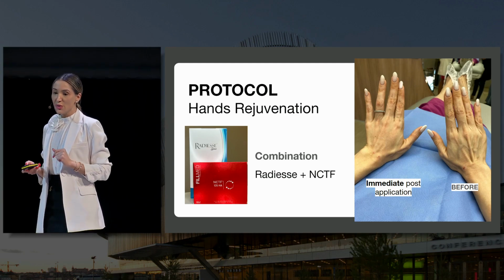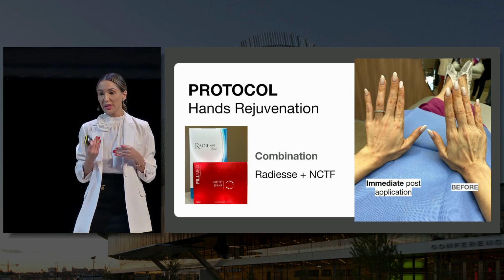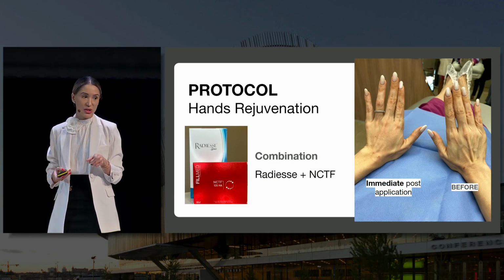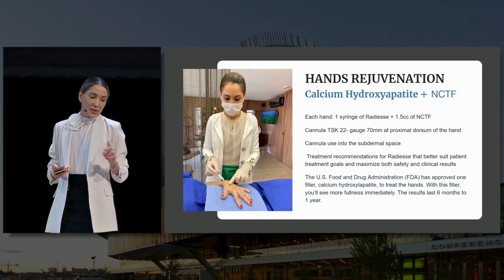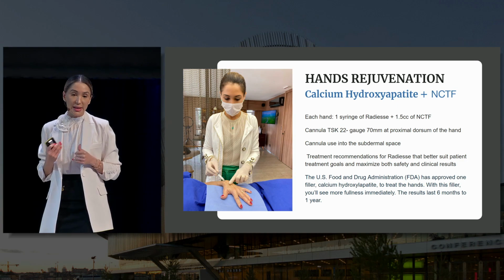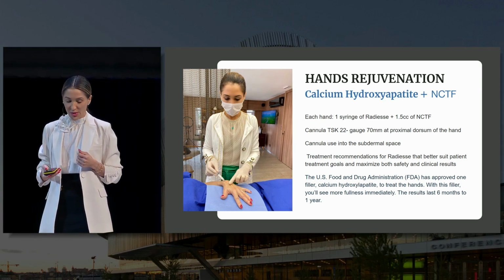The technique that I'll share with you in the video is the protocol of hand rejuvenation with Radiesse and NCTF, because NCTF has a lot of benefits that stimulate more collagen together with Radiesse. Here it's possible to see again the immediate post-application of my patient and the before. So it's possible to see the immediate result. The technique that I use in each hand is one syringe of Radiesse with 1 cc of NCTF that I mix, and the cannula I use is a TSK 22 gauge, 70 mm, at the proximal dorsum of the hand, which is safer, with the cannula in the subdermal space.